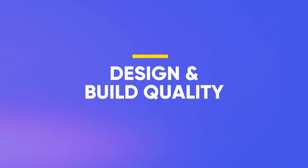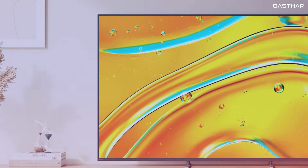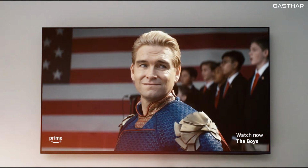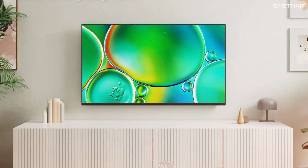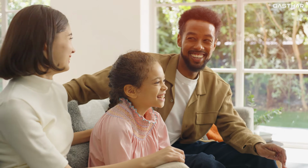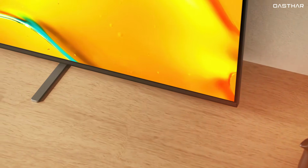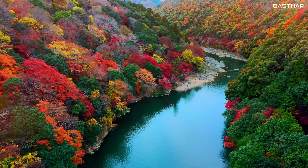Moving on to the design and build quality. At first glance, the Bravia 5 comes off as a clean, no-fuss kind of TV. It's not ultra-slim like an OLED, but it's definitely sleek enough to blend nicely into most living spaces. The bezels are pleasingly thin and finished in pure black, giving it a premium look even before it powers on.